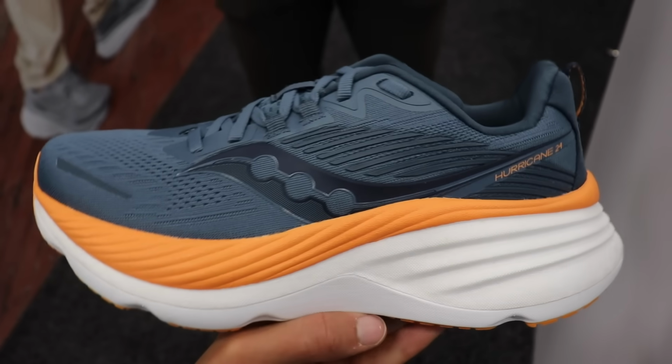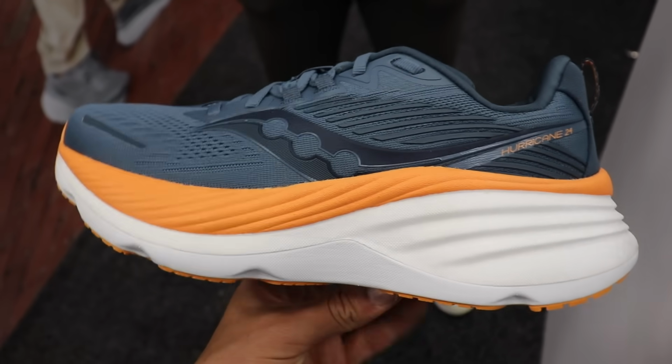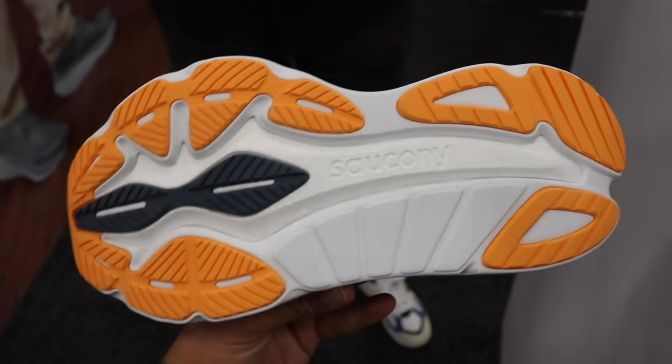I understand they got to go with the name that has more recognition, and there would be too much overlap if they had this shoe and the Guide and another max cushion shoe. So this is a really interesting shoe for me. It has a huge stack of Power Run PB, so that beaded PIBA compound, same thing that's in the Saucony Endorphin Speed 3 and Pro 3.